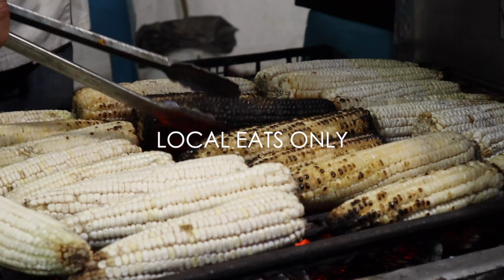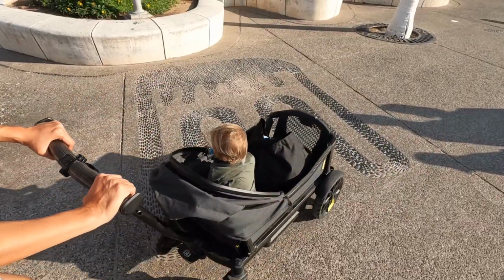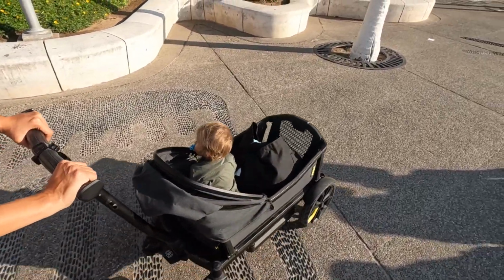We're about to show you our favorite things to do and our favorite places to eat. So you know with us, you'll be getting some local eats, some delicious food and desserts. Come and walk with us on the Malecon. The beautiful thing is that it is stroller and wheelchair accessible, which most places are not. However, the walk there is a little bit of a struggle, and we're about to show you why.